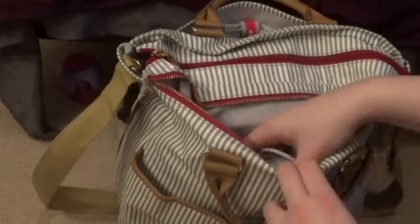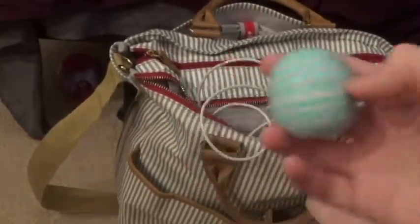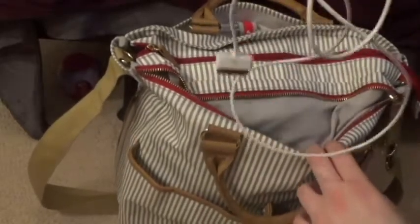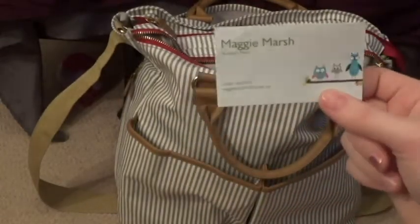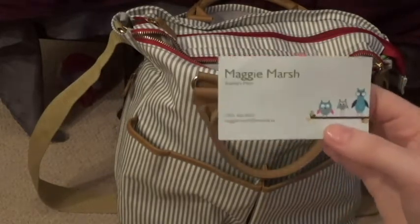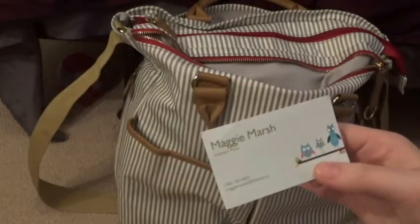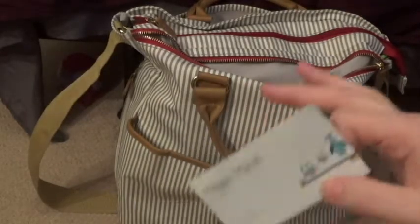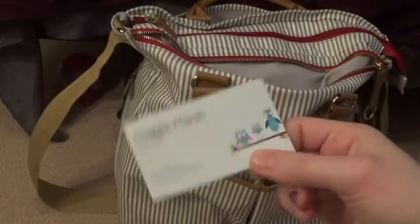That I just keep in here just in case I forget to bring my purse with me or don't want to. I have a chapstick. This is just an EOS lip balm. A phone charger. The tags to this bag. A couple mommy cards. I got this idea from Sarah Haley, and it's really good if you're trying to make new friends. I know it's super cheesy and super silly, but it's good if someone needs your phone number or email right away and you don't have time to write it down or take out your phone, or if your phone's dead, you can just give them this card and it has most of your information on it.